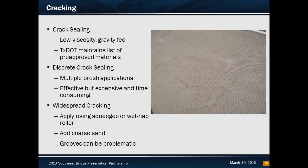In terms of what we do with these non-structural items, it determines what we need to do as far as taking care of these cracks. The low viscosity gravity-fed epoxy is what we're using. TxDOT maintains a list of pre-approved manufacturers and specific materials. We've got a big group from our construction materials lab here. They do an excellent job of making sure that only good materials end up on that list. So it becomes a very good tool for our contractors to use, and very effective for us as the owner to make sure that only good material ends up on our bridges. So the discrete crack sealing works great.